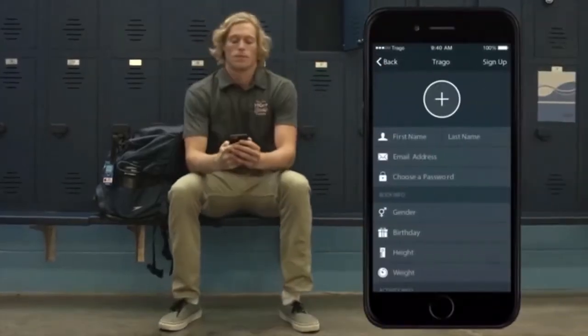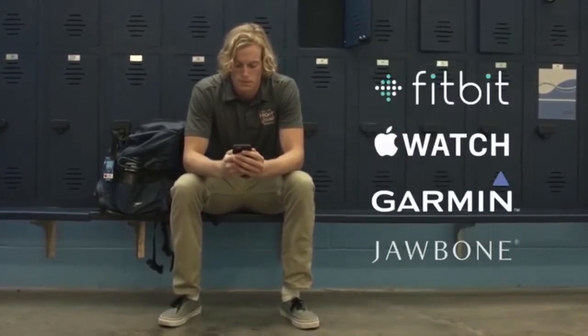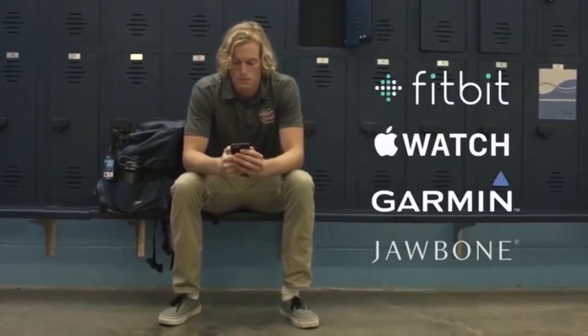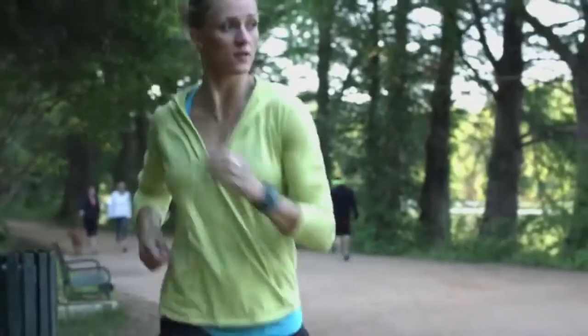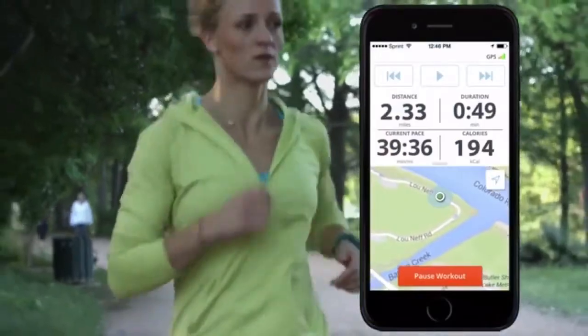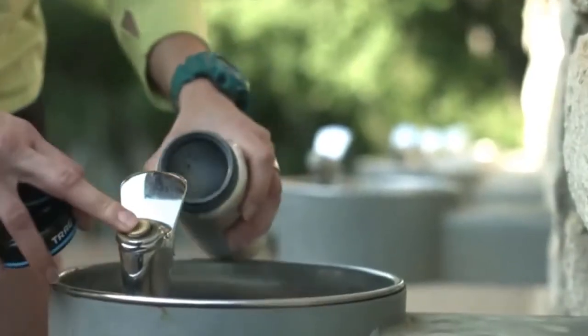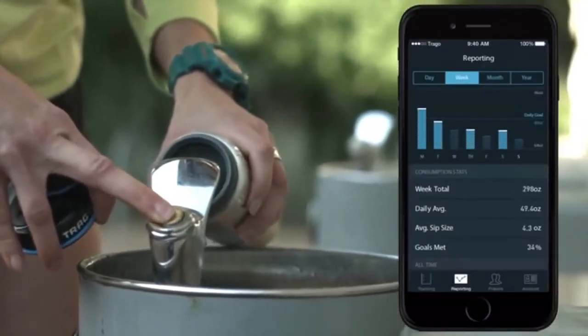More than that, the app automatically builds and adjusts your profile by seamlessly connecting to other wearable devices, so there's no extra work for you. Imagine recording a long workout on another app or device, and then immediately understanding how to hydrate for proper recovery. Or using the app to know just how much water to drink leading up to a marathon or football game.